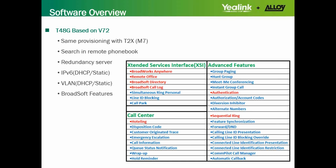We also have IP version 6 support, so DHCP or statically set parameters, and VLAN support. VLAN options can be configured via DHCP, or they can be statically set in the phone. And then, the same as the rest of the Yealink range of phones, we also have all the BroadSoft feature support as well. So BroadWorks Anywhere, remote office support, BroadSoft directory, BroadSoft call logs. All of the extended services interface, or the XSI services, are BroadSoft features that are supported by the T48G and also the rest of the Yealink phones.